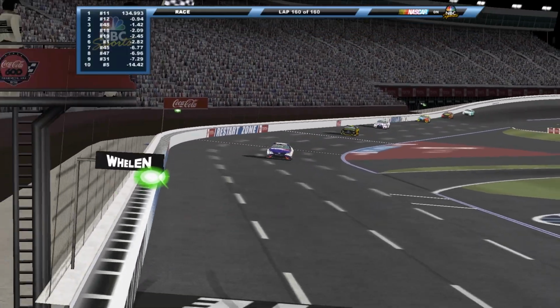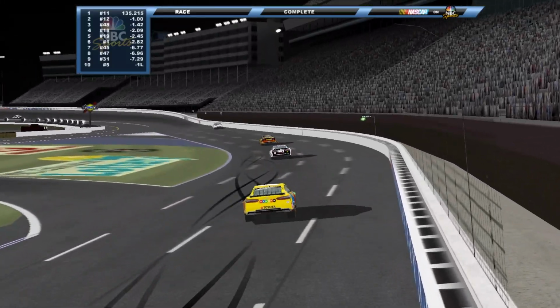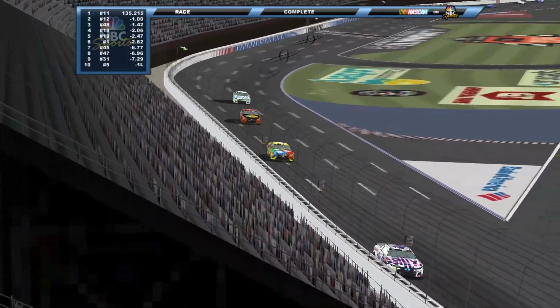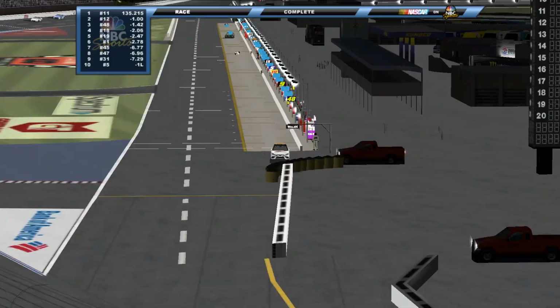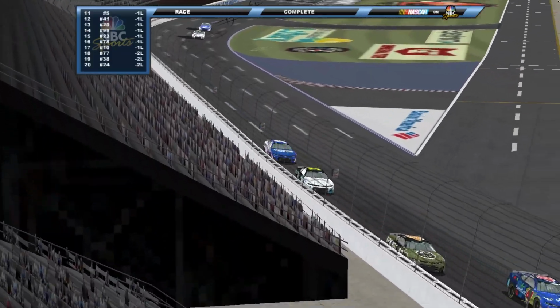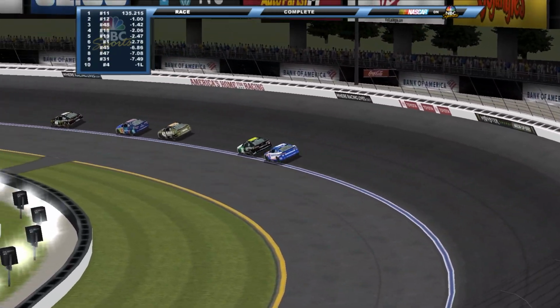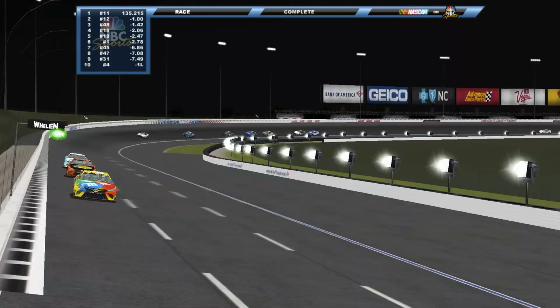Denny Hamlin will win the Coca-Cola 600, lock himself into the playoffs as Ryan Blaney, Alex Bowman, Kyle Busch, and Martin Truex Jr. finish in the top 5. And Kyle Larson, even with those issues there with fuel, he's still going to come home with an 11th place finish, but obviously not the top 10 or even top 5 that he was originally lined up for.